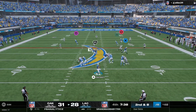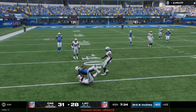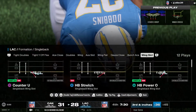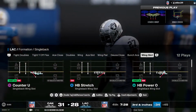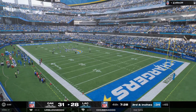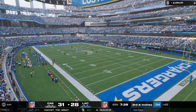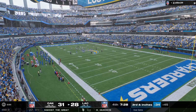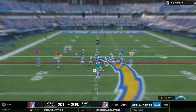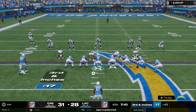2nd and 8. Nice work by the back here. Playing safety valve, complete. And he'll cross the 50 and start pushing onto the opposing side of the field. Rhythm. You hear me talk about rhythm a lot. Whether it's a golf swing, a baseball swing, heck, even a bowler gets himself into rhythm. And I'm just telling you, Kate, from experience, these little throws to running backs, it's one of the best things to get your offense into rhythm and a nice little gain on top of it.